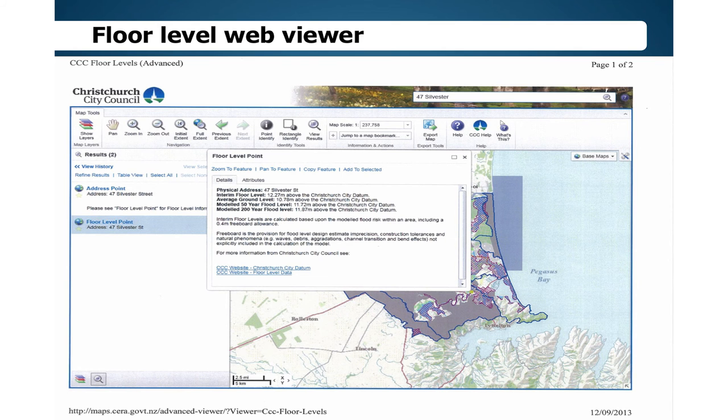In terms of general information that we provide to assist people in working out what new floor levels should be for rebuilds or for new houses anywhere in the city, we do provide information through the floor level viewer. So if you go on our website and just put in floor level into the search function, this website will come up and you can access for any individual property what the land level is and what the floor level would be depending on whether it needs to meet the Building Act or the Resource Management Act requirements. So that's a very well used website for people who are undertaking rebuilds.